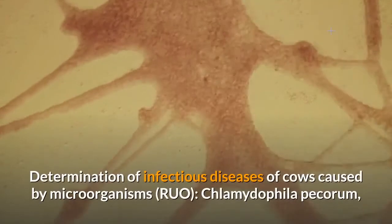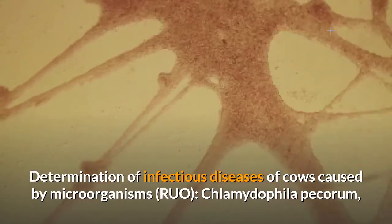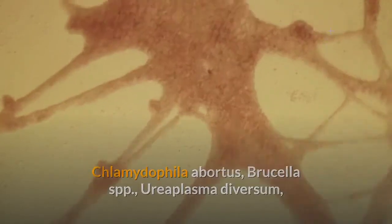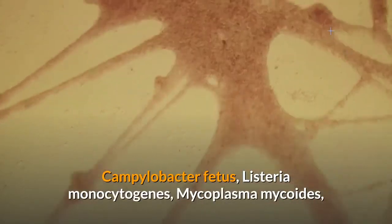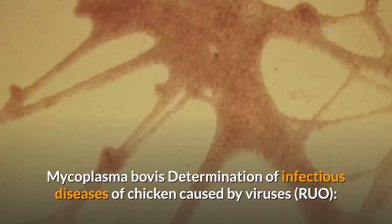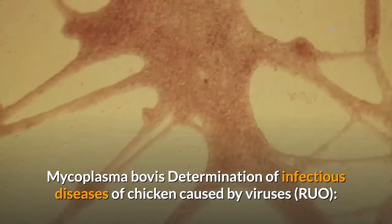Determination of infectious diseases of cows caused by microorganisms, RUO: Chlamydophila pecorum, Chlamydophila abortus, Brucella spp., Ureaplasma diversum, Trichomonas foetus, Campylobacter jejuni, Leptospira interrogans, Campylobacter foetus, Listeria monocytogenes, Mycoplasma mycoides, Mycoplasma bovis.